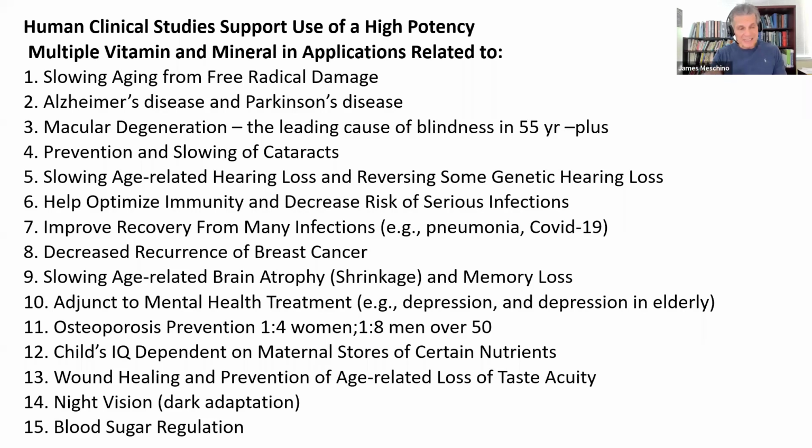But really, a high potency multivitamin like that is based on human clinical studies to show it can have these kinds of benefits of slowing aging, decreasing free radical damage, helping to prevent steps in Alzheimer's and Parkinson's, slowing or preventing macular degeneration, slowing the development of cataracts, even helping to prevent age-related hearing loss, helping to optimize immune system function, helping people recover from serious infections, decreasing recurrence of breast cancer. Studies are showing this now, the Shanghai breast cancer study and other ones. Slowing brain atrophy, which is related to memory loss as you get older, an adjunct to mental health treatment.